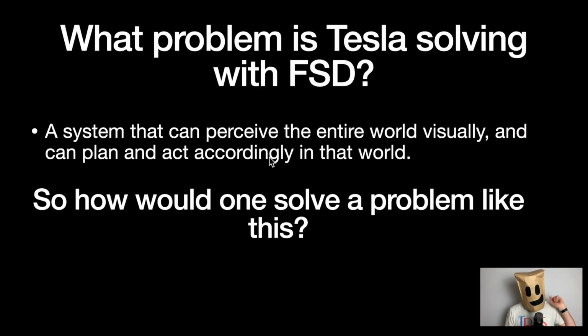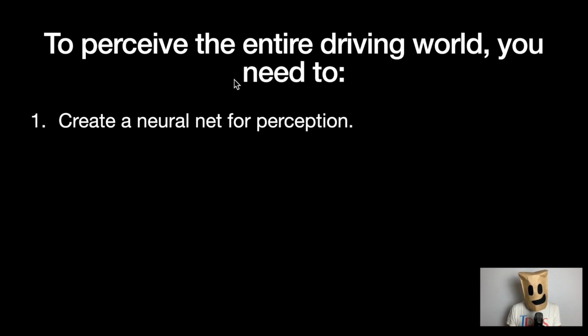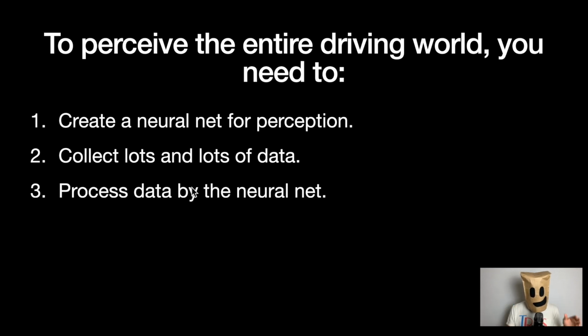So if we jump back to our original question, what problem is Tesla solving? The perception problem is the main problem, and then you have to plan and act accordingly in the world. So if you are to ask again, to perceive the entire driving world, what do you need to do? You need to create a neural net for perception and collect lots and lots of data, because every little thing you need to perceive, you need to see in all different conditions, lighting conditions, angles, etc. So lots and lots of data.